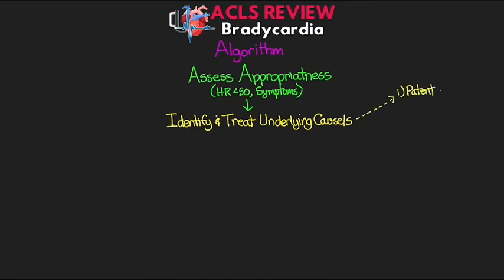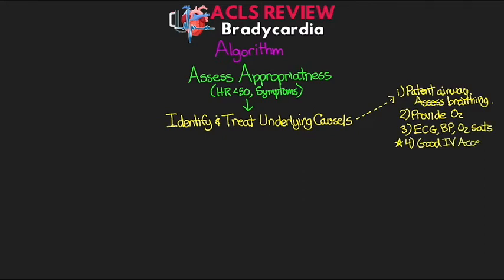So you've got to make sure that their airway is patent and you want to be assessing their breathing. You're going to want to provide oxygen if they're hypoxic. Make sure you're monitoring ECG, blood pressure, and your oxygen saturation. Really important here, make sure you have good IV access. And then if you have the time and you're able to, you want to get a 12-lead ECG. But again, don't delay therapy in order to obtain this.